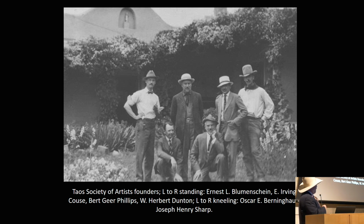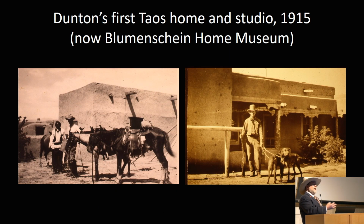As you can see by who's on the screen here: Ernest Blumenschein, Irving Couse, Philip Dunton, Oscar Berninghaus, and Joseph Sharp here in the foreground. They get together to plan a series of exhibitions and to educate people about the American Southwest. Dunton arrives in 1912 and subsequently goes back and forth until he moves there permanently in 1915. He maintains the home in Ridgewood, New Jersey. Nellie and the children would continue to live there until they divorced in about 1920.